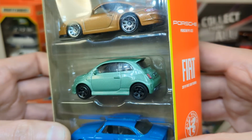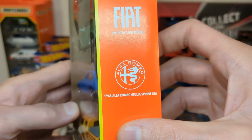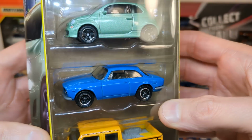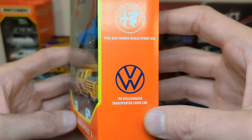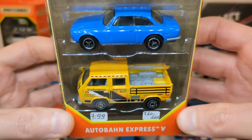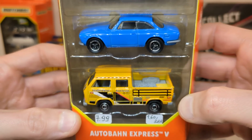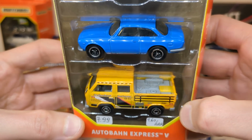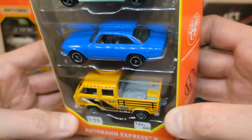2019 Fiat 500 Turbo, very nice color. 1965 Alfa Romeo Giulia Sprint GTA. Beauty, love to see it in blue. And then the 1990 Volkswagen Transporter Crew Cab. This particular location I went to only had versions with the stuff in the back. That's fine. I'll take it. At this price, I'm not going to buy a second one to have the variation without the stuff in the rear.